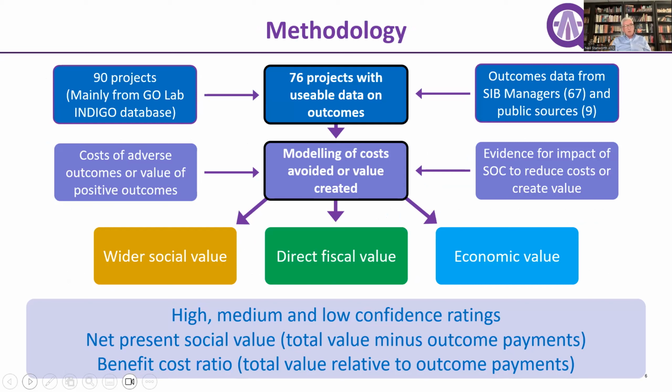So because these are outcomes contracts which explicitly measure the outcomes and pay money based on those outcomes, we know what the outcomes are. So we were able to go to the people who manage those contracts and say, can you give us that data? And most of them are managed as portfolios of investments by investment fund managers and intermediaries, notably three: Bridges Fund Management, Big Issue Invest, and Social Finance. So they had already been teed up by Big Society Capital to provide us with the data. So we were in a good position there.